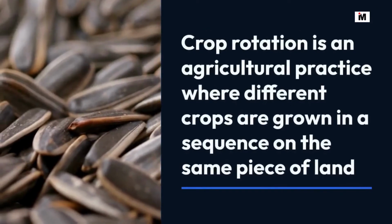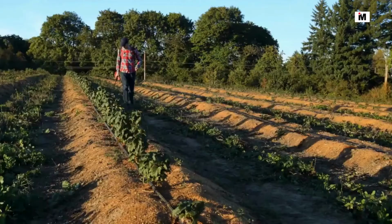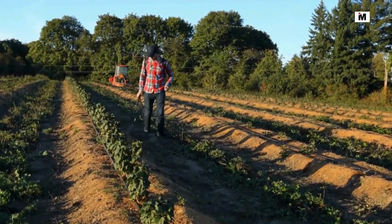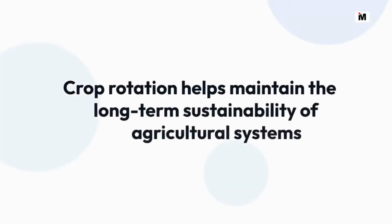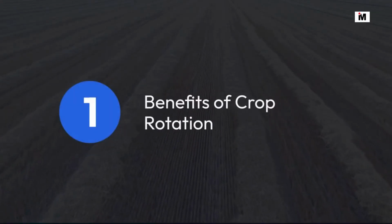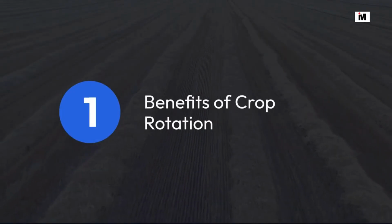Crop rotation is an agricultural practice where different crops are grown in a sequence on the same piece of land to improve soil health, reduce pest and disease buildup, and enhance farm productivity. It's a method that helps maintain the long-term sustainability of agricultural systems. Here's more on the concept of crop rotation. 1. Benefits of crop rotation.